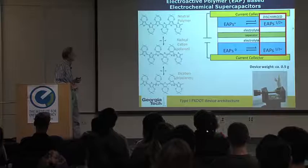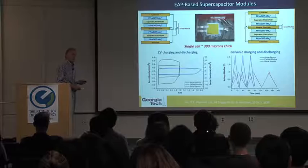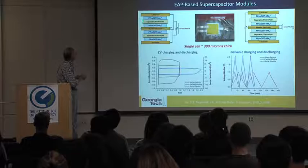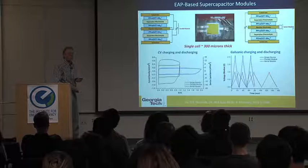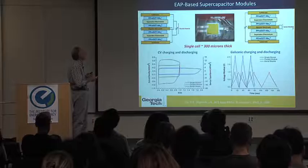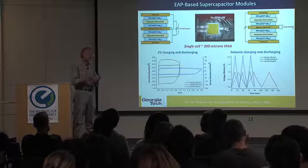So this is one example of what we did with that electrochemically prepared PProDOT: we created bipolar electrodes that we could then bring multiple cells of these devices together. If we put two together in series, we can double the voltage. If we put them together in parallel, we can basically double the current or the capacitance of the system. And so we have the ability to make modules that we can use to supply a voltage to a system. We can then drive power through some kind of a system.